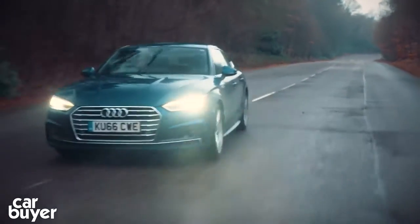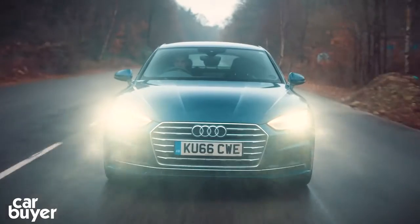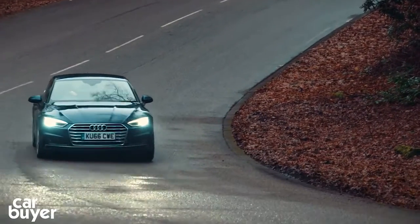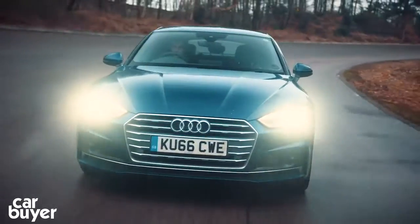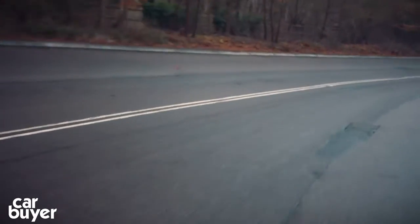Under the bonnet is all pretty straightforward, so there's a 2-litre turbo petrol with 187 bhp or 248 bhp, or there's a 3-litre diesel with 215 bhp. Meanwhile, the S5 gets a 3-litre V6 turbo petrol engine with an 8-speed automatic gearbox.